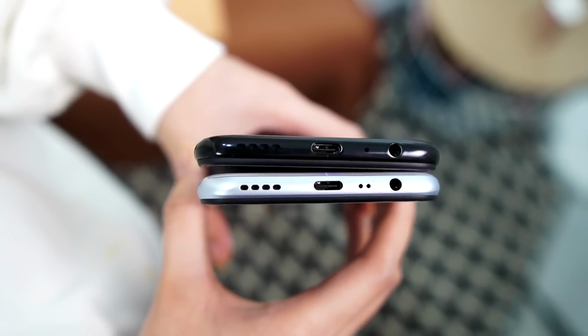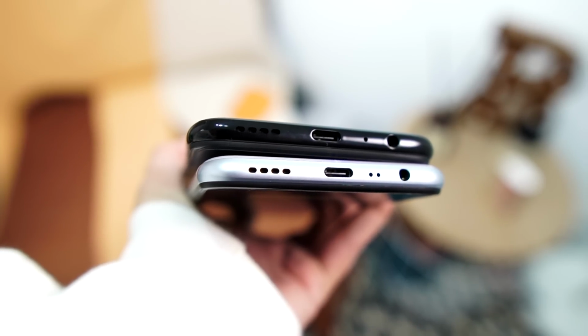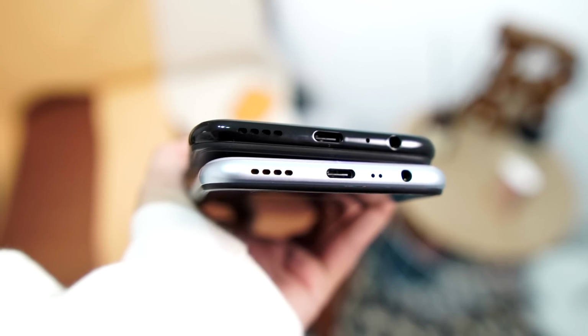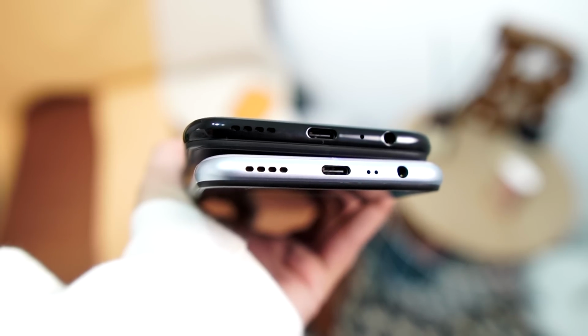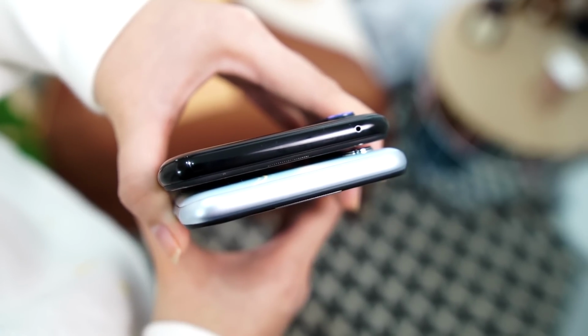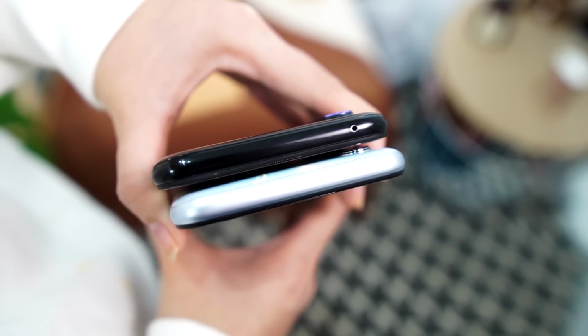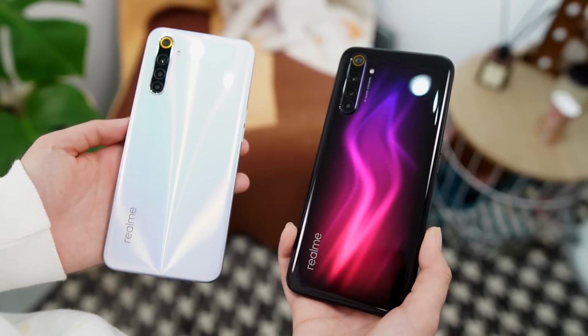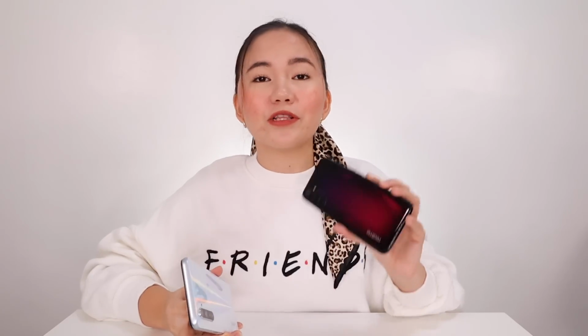Sa ilalim nila guys, parehas silang merong 3.5mm audio jack. Parehas din po silang merong single loudspeakers. Pero kung mapapansin nyo guys, may dalawang microphone holes yung Realme 6 compared sa Realme 6 Pro na isa lang. Yung Realme 6 Pro naman, merong secondary noise cancelling microphone sa ibabaw at yung Realme 6 ay wala. But parehas po silang naka-USB Type-C port and parehas pong nagsusupport ng 30W VOOC flash charging. And para sa aking charging test, parehas lang pong itong Realme 6 Pro and the Realme 6 na na-fully charge ko sila ng 58 minutes.